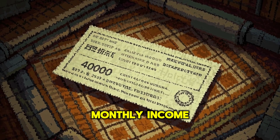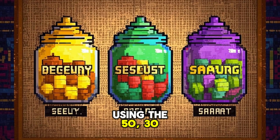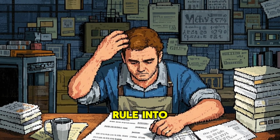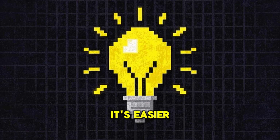Imagine you have a monthly income of $4,000 after taxes. Using the 50-30-20 rule, here's how you can allocate it. You might be wondering how you can put the 50-30-20 rule into practice. It's easier than you think.